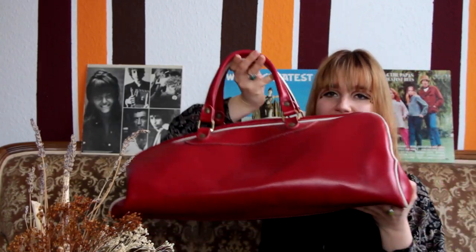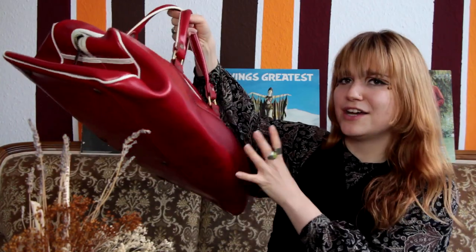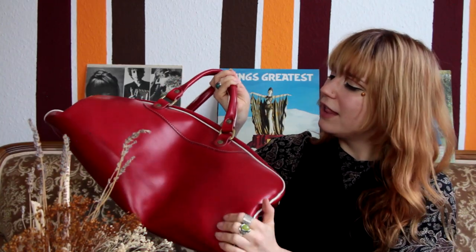And last but not least, my stepmom actually came through with an incredible final piece. She gave me a sports bag she got at a flea market. It is from the 70s, and she was like, I don't really wear it anymore, but I know that you love things from the 60s and 70s, so you might as well just take this. It is this really cool red bag. It's like a sporting bag with white detailing on this side. It actually also says sport with a little soccer ball as the O. I think it is such a cool bag. I honestly really like it. It kind of flattened over the years, but you know, I'll get it back in shape.